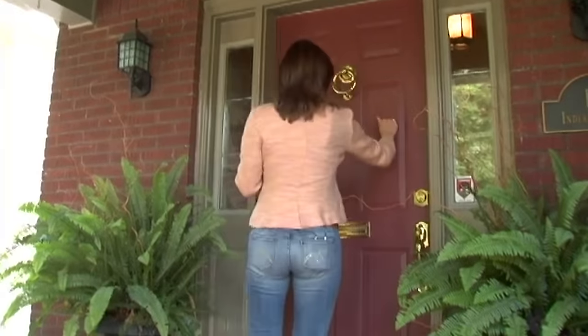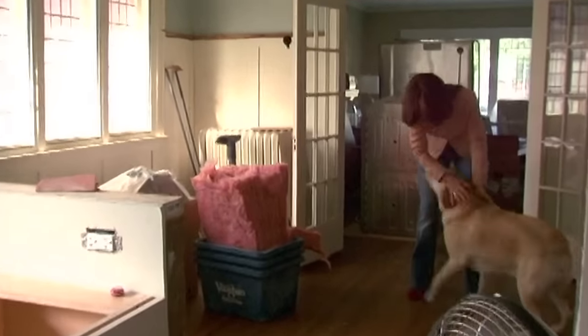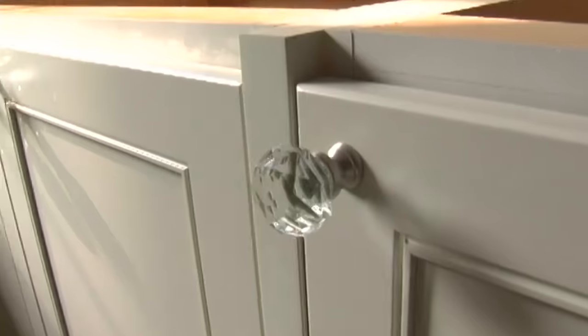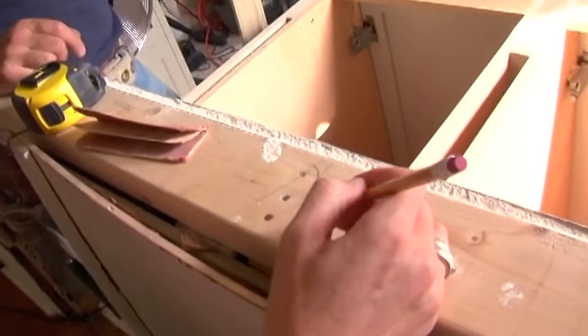Back in town, and it's time to see the progress at Tim's kitchen. Hello? Oh, I know. I haven't seen you in so long. You're so excited. Oh, that wall looks good. Really good. The knobs and the color look awesome. We've got to figure out how to finesse the transition between the kitchen and the dining room. Vito, how are we trimming this up?